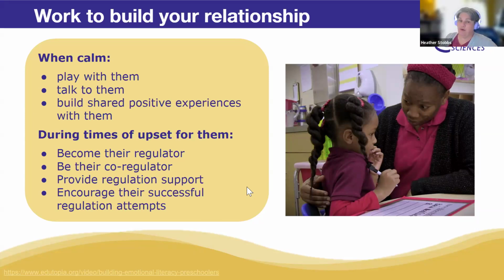You need to make sure that you are in that process because what will happen if you're not is an administrator will come in when they're not in control and they're upset, and the administrator calms them because they've built the relationship with them because they've been called in before. And then as soon as that administrator walks out the door, the behavior that you are trying to replace with another behavior comes right back up because their support person left.